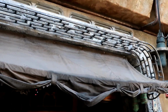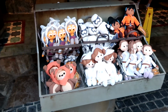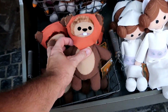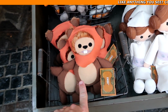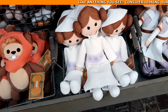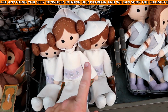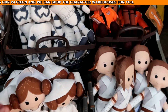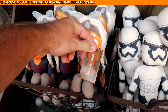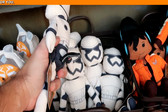Let's take a quick little peek over here at the Star Wars Toy Maker Shop at Galaxy's Edge. They serve lots of really awesome plushies. Look at these though, they look like they're hand sewn. Here's a little Ewok plushie, $22.99. They do also have Princess Leia right next door, a much larger plushie, but the same price, $23. They have Rey right over there, and look at this. They have Ahsoka right here, and it looks like they have a whole bin of First Order Stormtroopers.